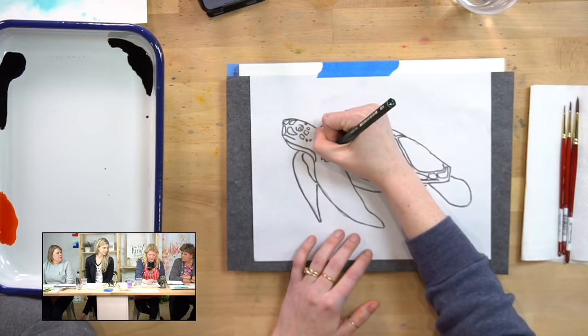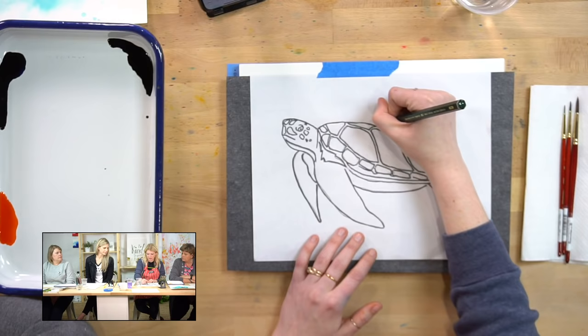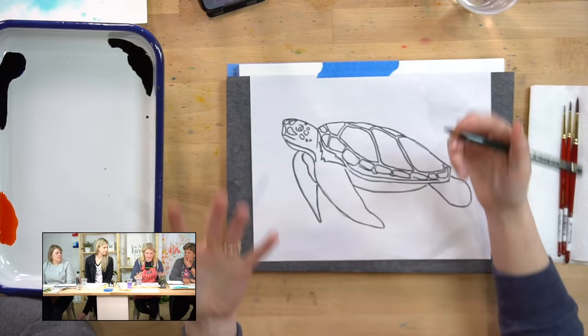Now another tip for when you're tracing is I sometimes use felt tip markers, and because a felt tip is a soft point, it's going to naturally make a lighter line. It comes in handy a lot.